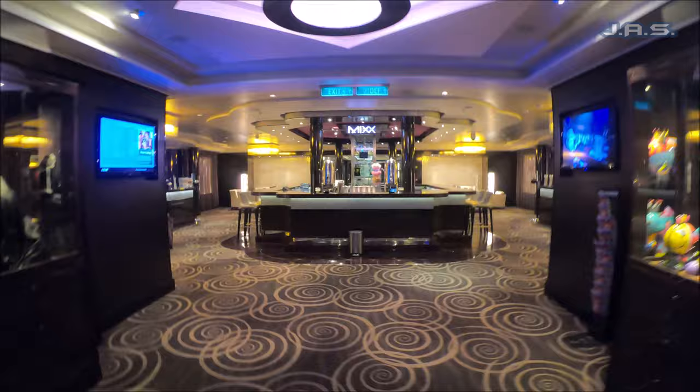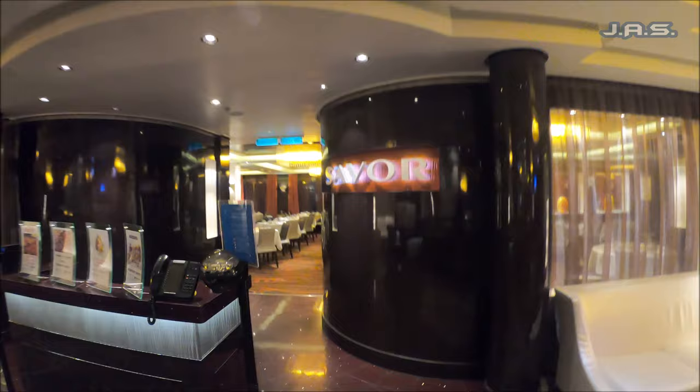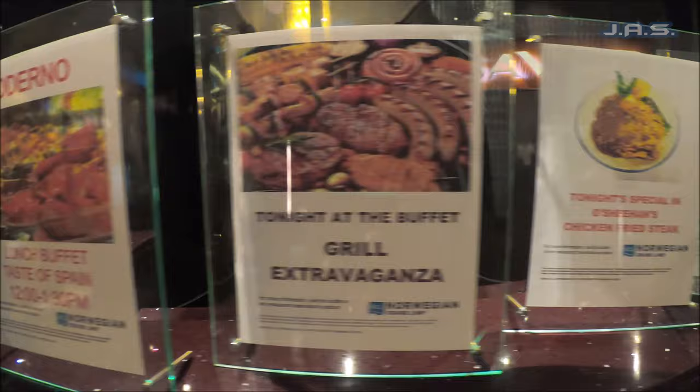And then we got Mix. So this bar is usually always packed because people come here to eat too. And once I have Saber, chicken fries steak looks so good.